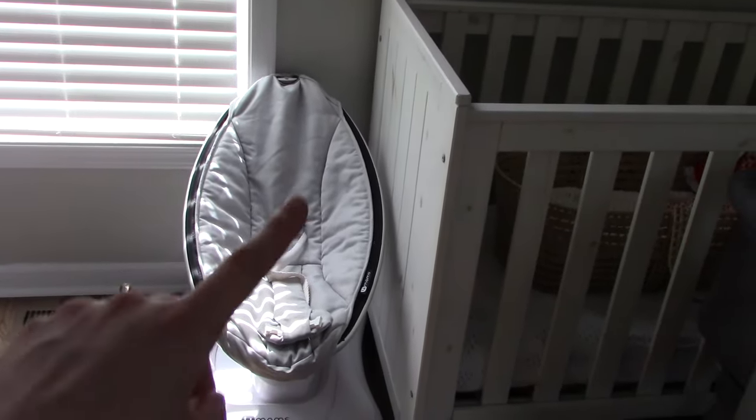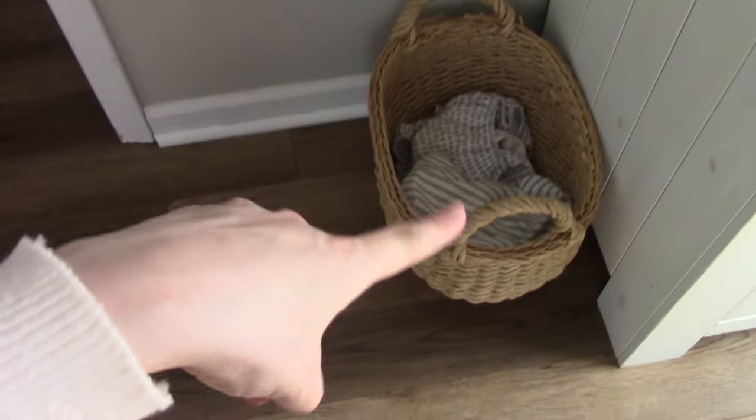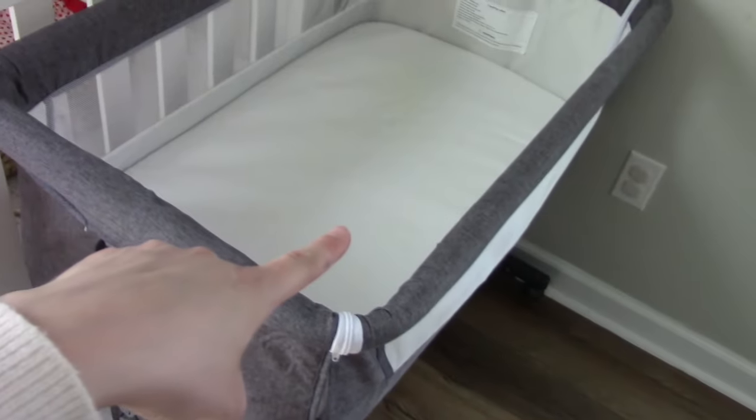Bassinet is put together, swing is put together. I washed the cover, so I just put that back on real quick. And then I just have some bassinet sheets that need washed before I actually put one onto the mattress. I'm just going to be keeping the bassinet and the swing in the room until she's born. And then when she's born, I'll have my husband bring them out and put them into their respective spots. The bassinet is going to go into our room when she's here, and the swing will go into the living room.